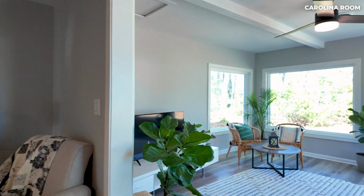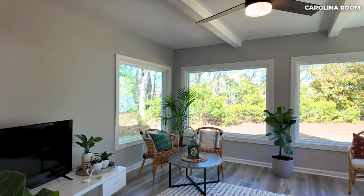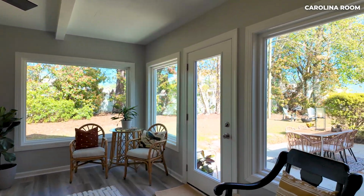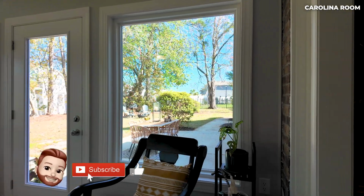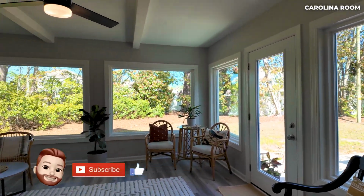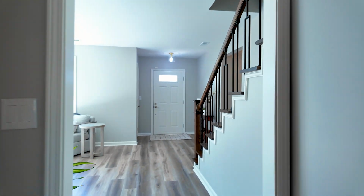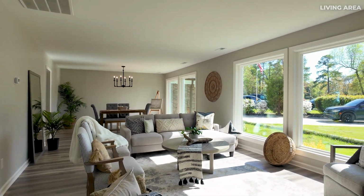And this is a great space back here for when you're entertaining, to have everybody hanging out with all of the big windows overlooking the backyard. You have access to the backyard there and the outdoor patio, which we'll check out in a little bit. And just a really good spot to just have a ton of seating and to gather and hang out. Then we're going to loop back around this way, back into that main living area here.